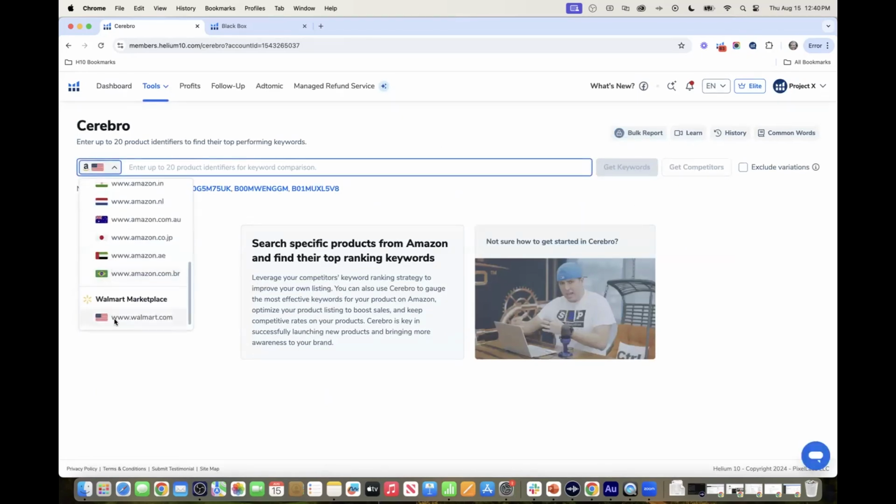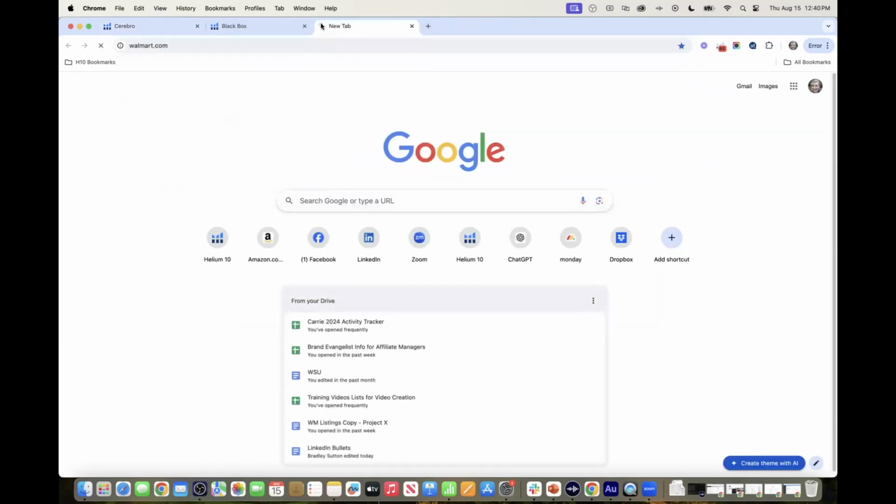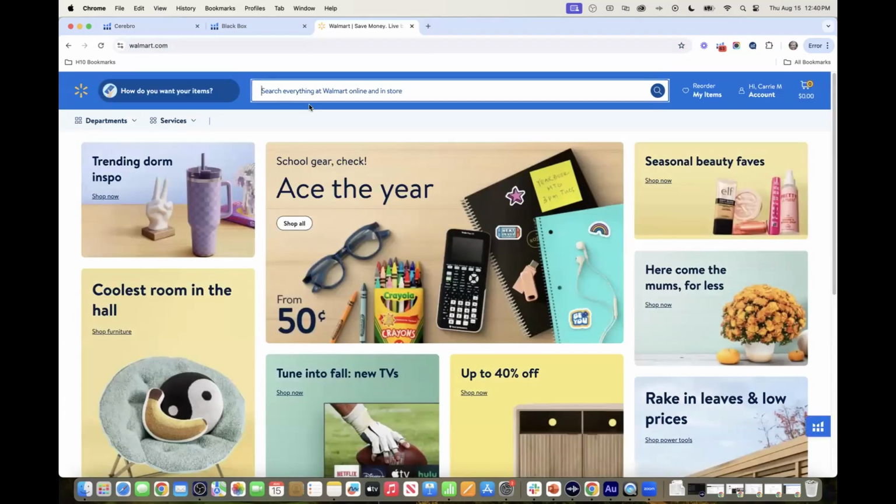But we do have Cerebro. Now they just changed this a little bit, and we're maybe changing it again a little bit, but I'll show you. Let's see if I can find something.